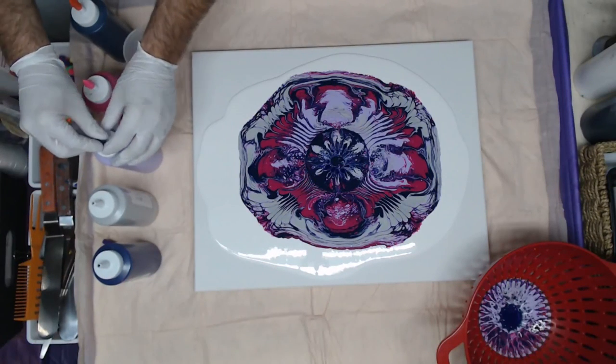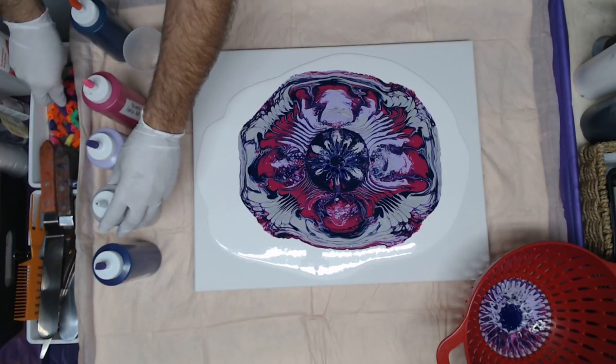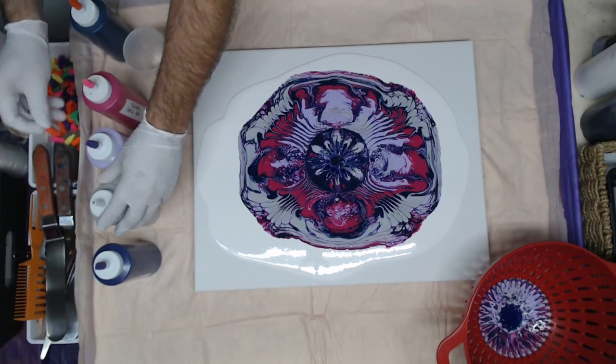Winiva, if I question how long it's been in the bottle, sometimes I'll add one more drop if it's been sitting a while.